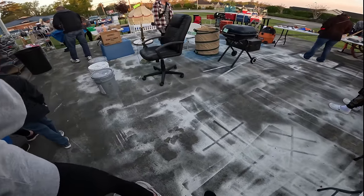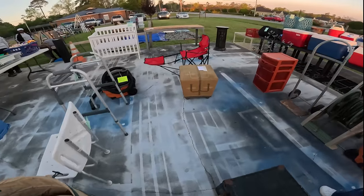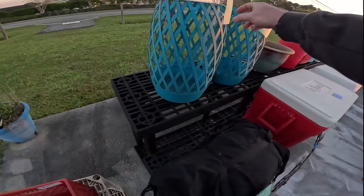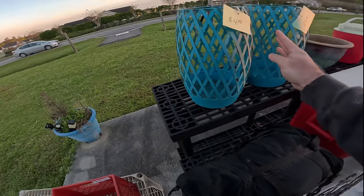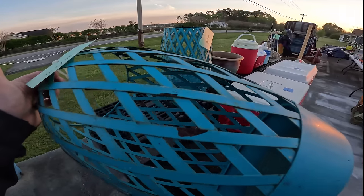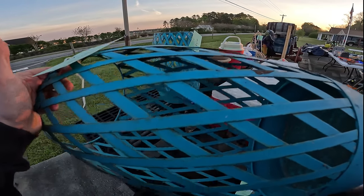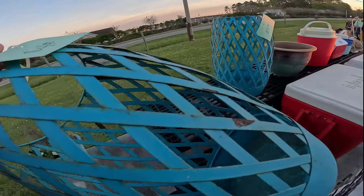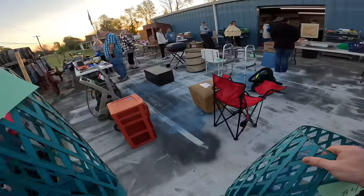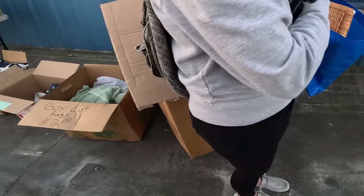Is that metal from Topher's thing? Yeah, they're metal. $4. Are they heavy? He was asking if they're heavy. Yeah. You want them? Yeah, I mean, not real heavy. What am I gonna do with these? Hold them. Put stuff in them. Hold them, please.